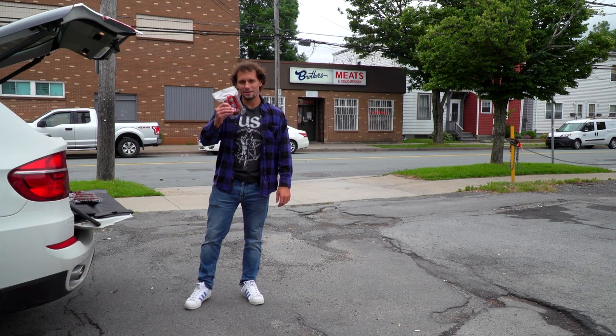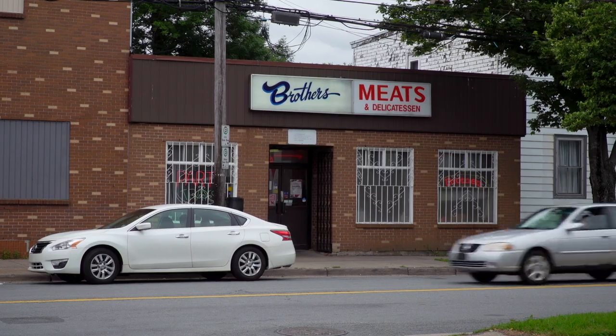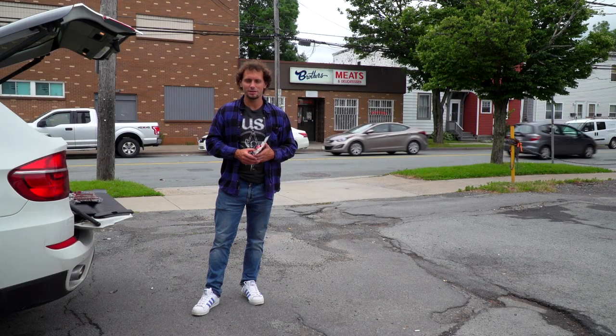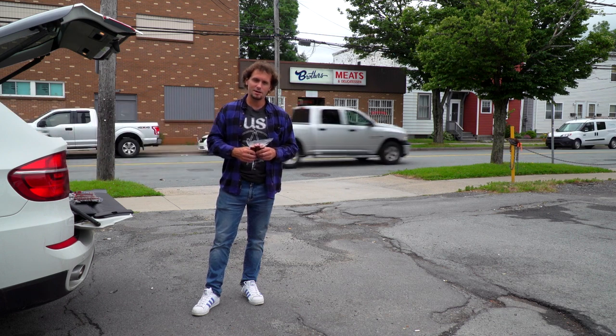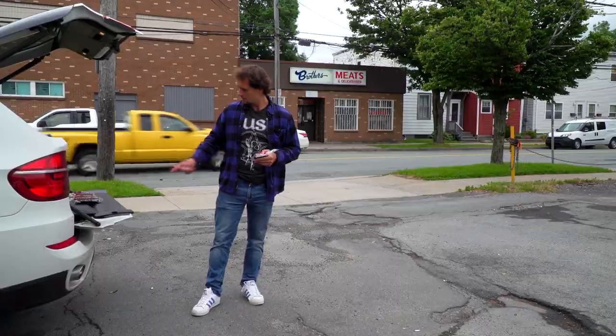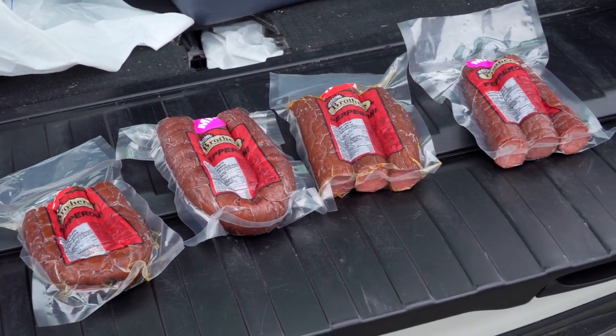Can't go to Nova Scotia without getting some pepperoni. Mild or spicy? You want to go to Brothers? Very good stuff. I believe it was like a Polish deli back in the day. It used to be on the Dartmouth side, but now you can get it on the Halifax side too. So this is the stuff Ricky eats. Really, really good stuff. Check out my collection.